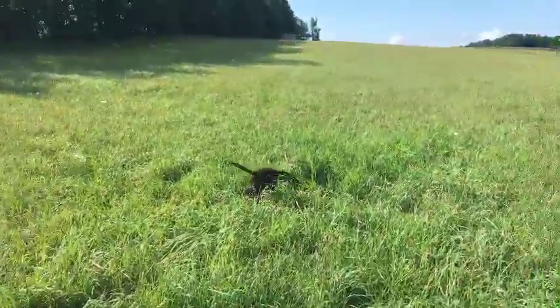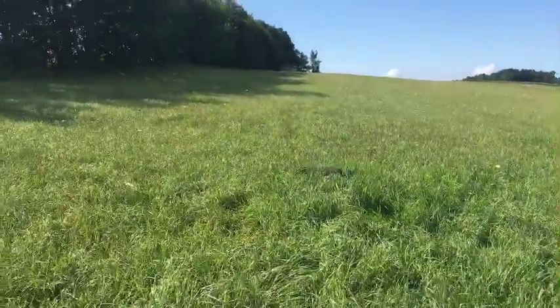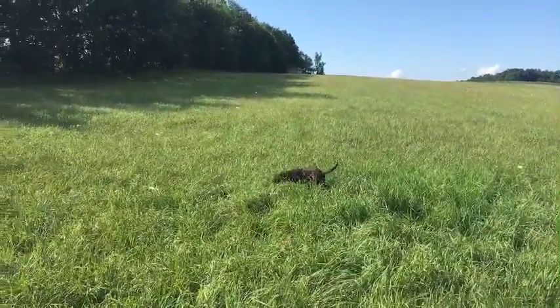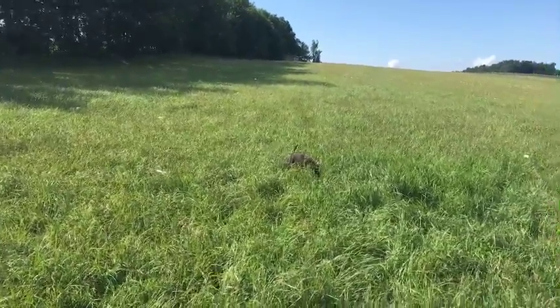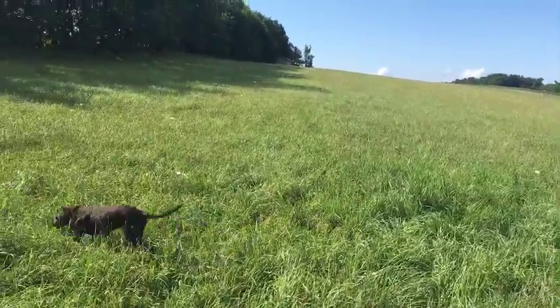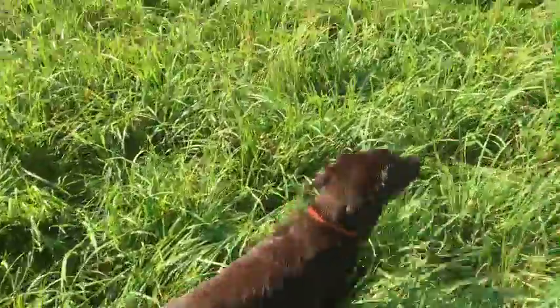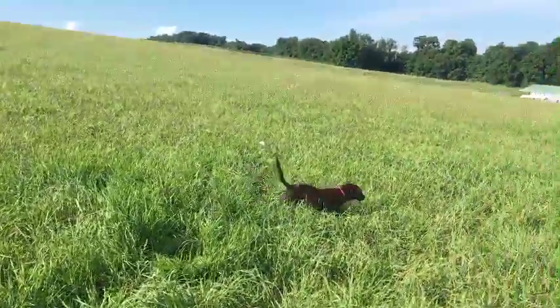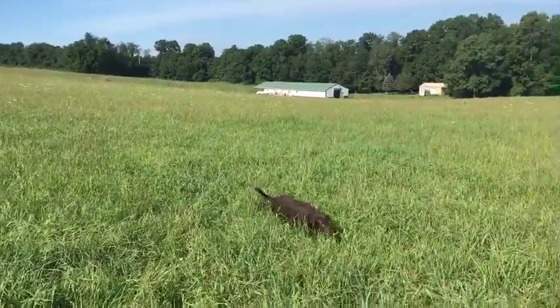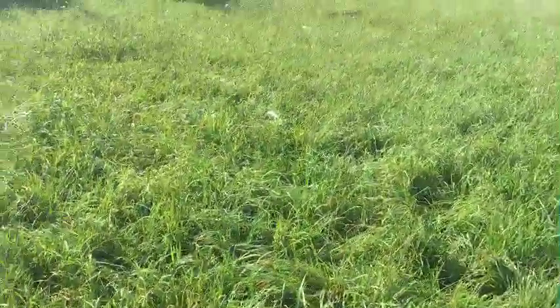Hunt them up. Find it. Good girl. Find it. Find it in there. Let's go. Hunt them up. This is her second or third run of the day, so she's getting a little worn out, starting to warm up. Find them. There should be two birds up here at one of these, because one got loose wild. Come on, hunt them up, find them.